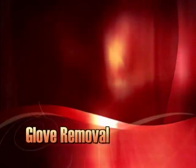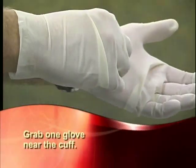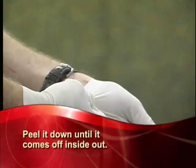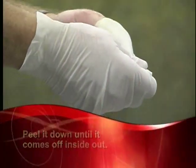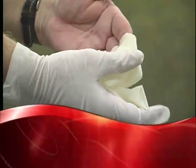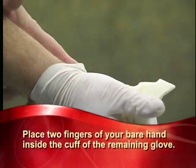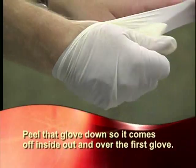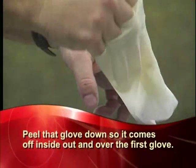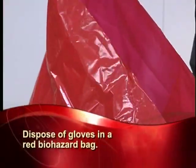The best way to remove gloves and keep yourself safe is by removing one glove at a time. Grab one glove near the cuff. Peel it down until it comes off inside out. Cup the loose glove in the palm of the gloved hand. Now place 2 fingers of your bare hand inside the cuff of the remaining glove. Peel that glove down so it also comes off inside out and over the first glove. You may then dispose of the gloves in a red biohazard bag.